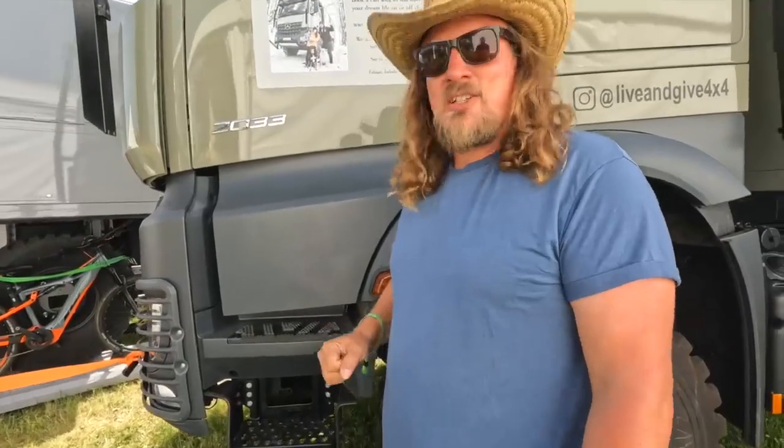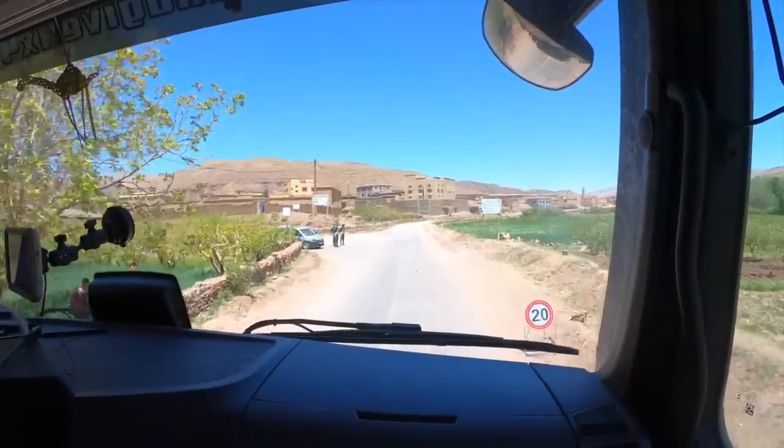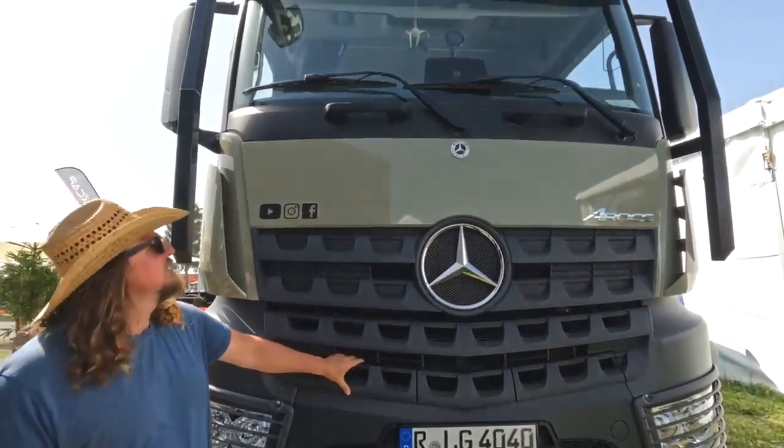We had a lot of situations where, I don't know, we were in Mexico and then the military comes and knocks with a gun on your window. Here, they will not have a chance. We just like the look of it.